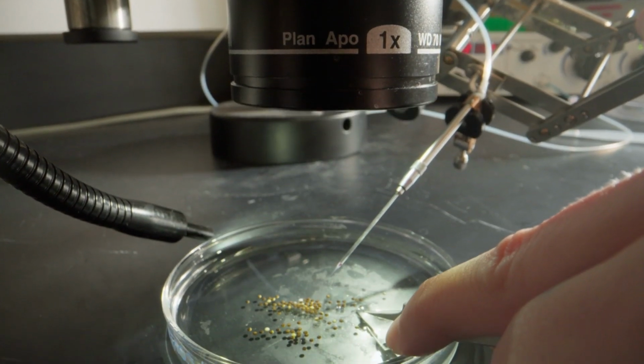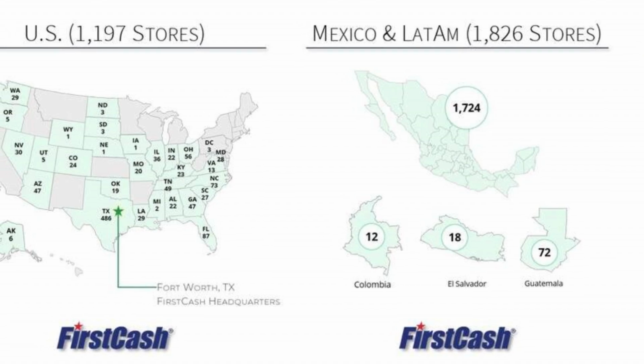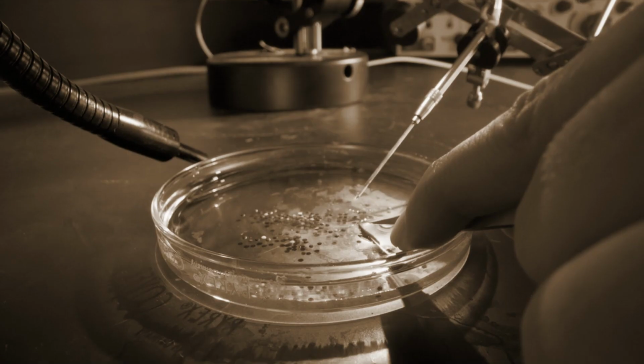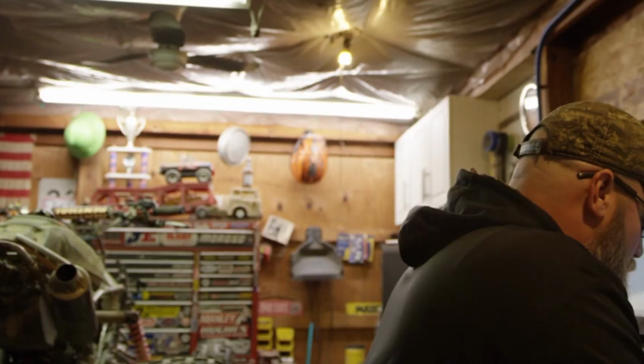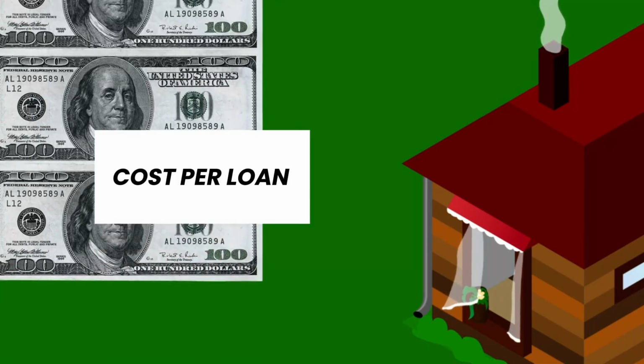gold refining. Companies like First Cash and Cash America have rolled up hundreds of locations, run the same playbook everywhere, refine gold in bulk at better rates, and shift inventory between stores to match demand. Their cost per loan is a fraction of a single store owner's.